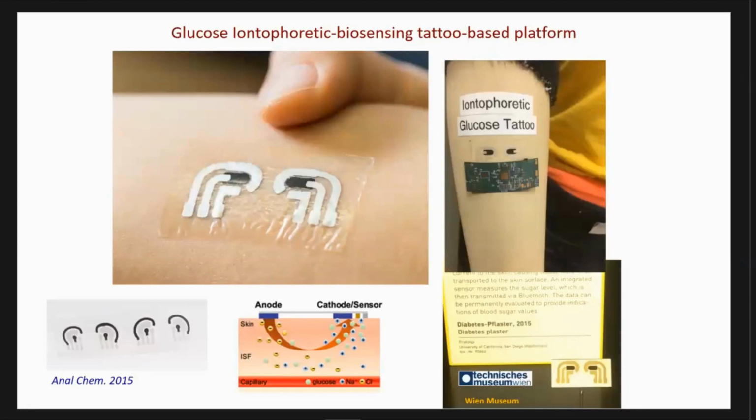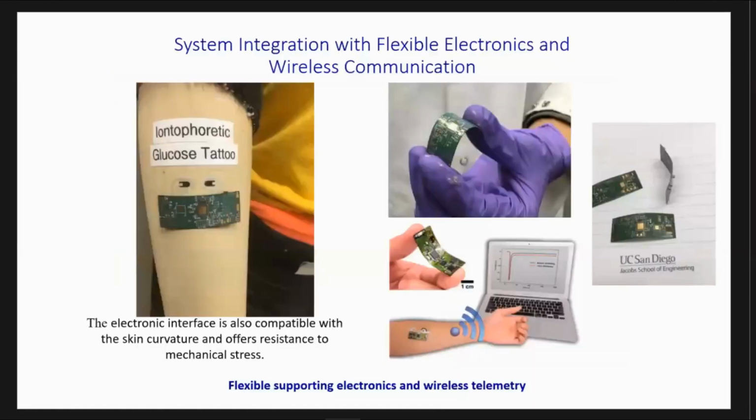And you can see this was featured in Vienna in the diabetes exhibit a few years ago. So again, this is the printed electrode. Then you see the flexible wireless electronics. The electronic is also flexible. You place it here with magnetic attachment. So electronic is reusable. We use the tattoo for 1 day. And you can see this flexible supporting electronic, wireless, telemetric. And this one does both the extraction and the sensing. You see the flexibility and wireless communication to a phone or laptop.